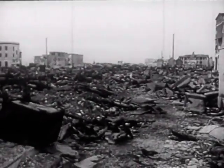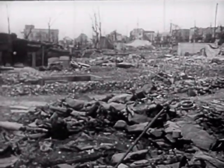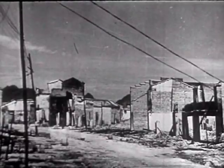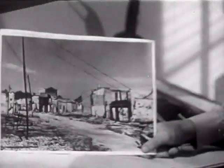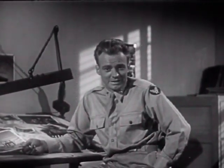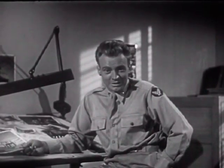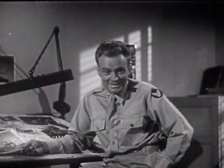And this is what the Jap sees. His cities, his factories, in ruins. A lot of you out there are probably asking, well, why show us this? The war's over. Well, we wanted to let you in on one of the big secrets of the war. Thought you might be interested.